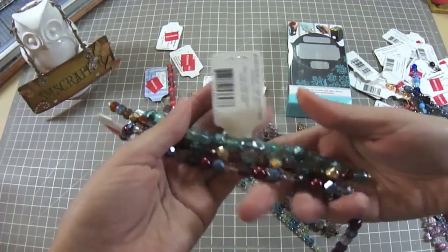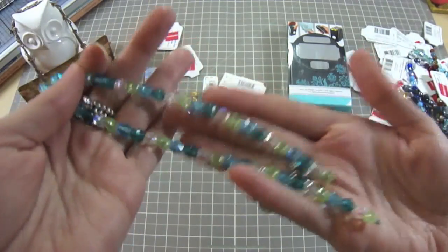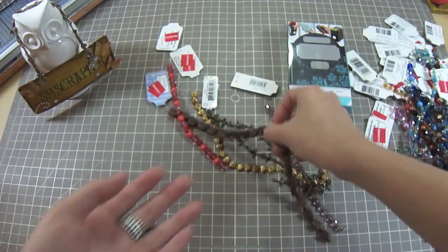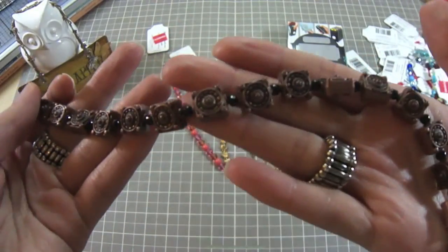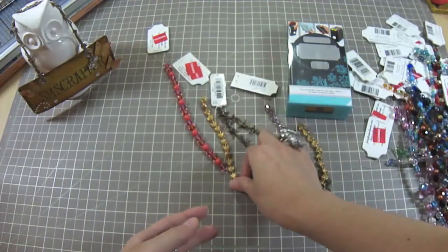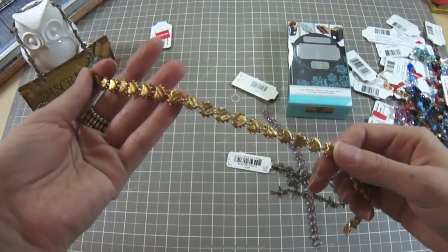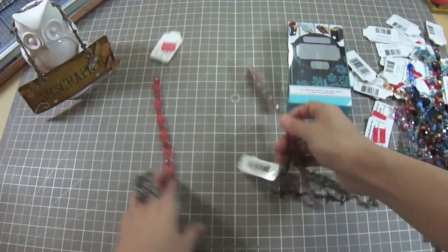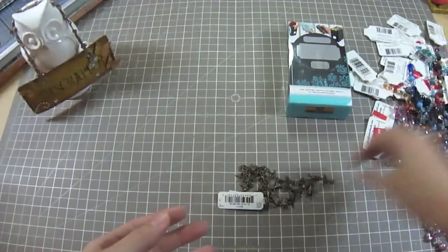So go check them out because, you know, people were just digging through those boxes like crazy. I was hovering over 2 boxes and I was like, oh no, look at these. Aren't these nice? So yeah, those were the deals that I wanted to share with you. So run over to your Joann's and to your Office Depot.